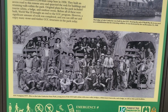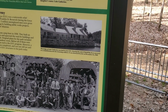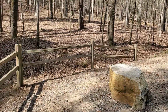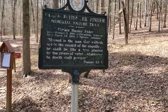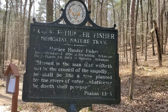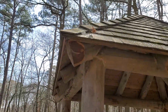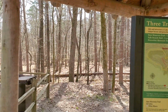Lake Catherine became a state park in 1935. It was developed by the Civilian Conservation Corps. Evidence of the CCC days can still be seen in the park today. A nature cabin located near the swimming beach houses exhibits which relate to the culture history of the park and its natural environment. It is open Memorial Day weekend through Labor Day.